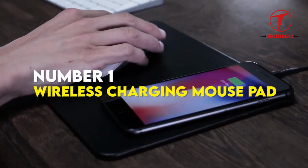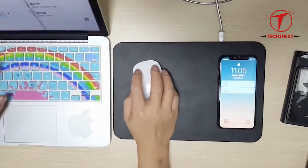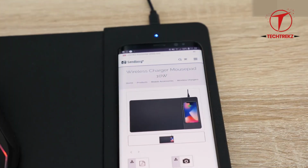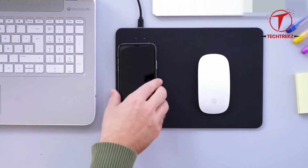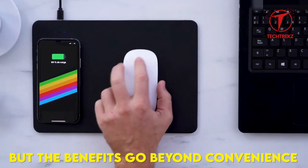Number 1. Wireless charging mousepad. This innovative gadget combines a comfortable mousepad with a powerful 15-watt QI wireless charger, eliminating the need for tangled wires and dead batteries. Simply place your QI-enabled phone in the designated area and watch it charge while you work, ensuring it stays powered up throughout the day.